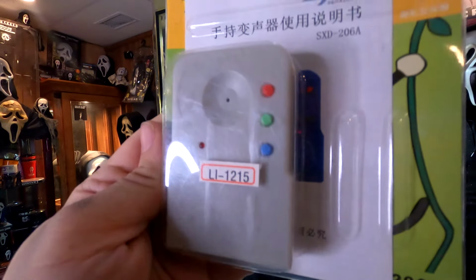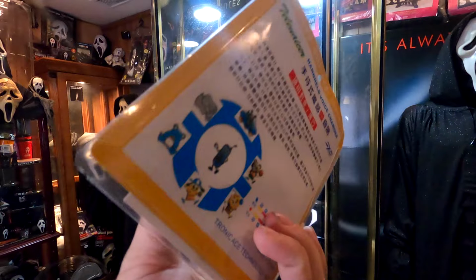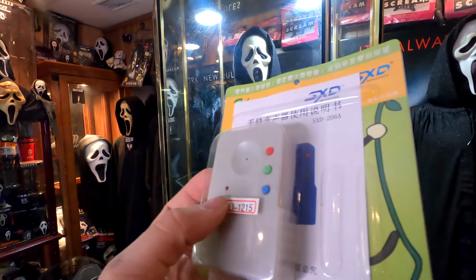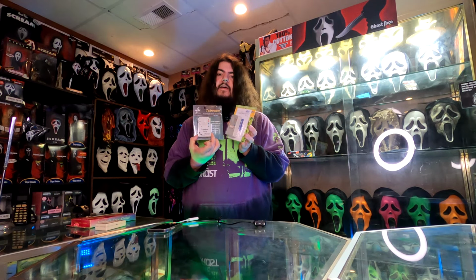As for the specific model, this is an SXD voice changer. Yet again, directly from China. I do believe they make these in a dark blue variant, and of course this pale grayish color. If you put it side by side with one of the vintage originals, it looks like it's a recast. It looks like it could be an exact knockoff copy of it, but they are a little bit different. The way that the plastic shell is made and put together, the lettering here even is completely different.